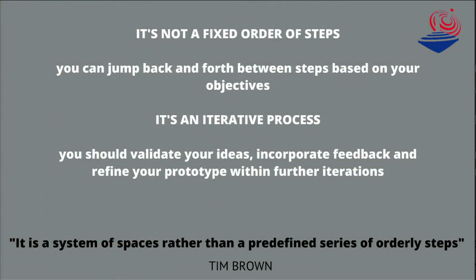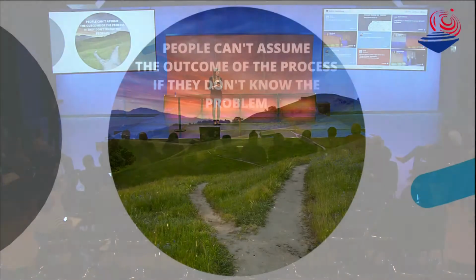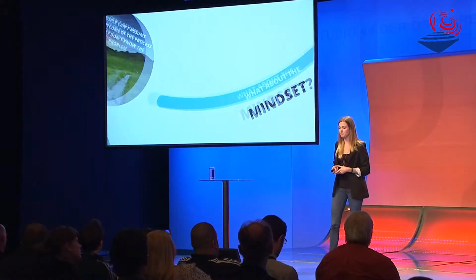And Tim Brown, from the D School, said it's a system of spaces rather than a predefined series of orderly steps. And I think that expresses it very well. And again, it's an open-ended process. So when you start, people can't really assume the outcome of the process if they don't know the problem. So of course, you always start with a problem, but it's a problem that you think is the problem. It might not be. So always keep that in mind. It's a very open-ended process.